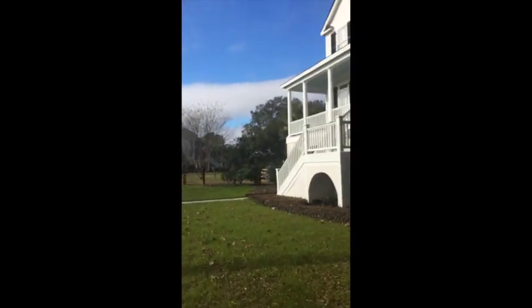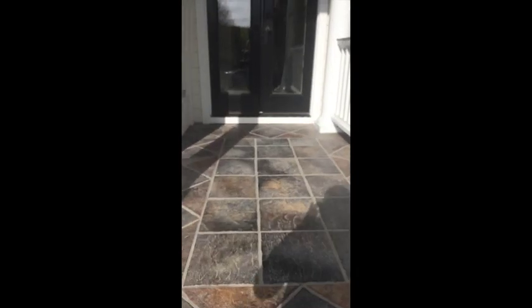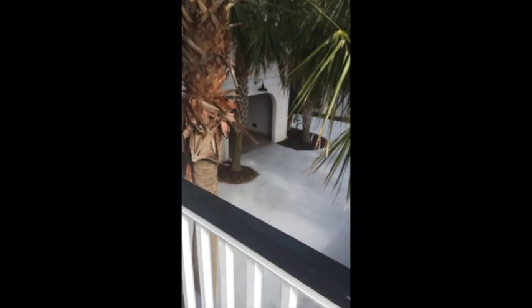So let's go back over to the front of the house and go upstairs and have a look. So other than the construction going on next door, this is an extremely quiet neighborhood. Here is your covered front porch with a ceramic tile floor. Again, there's your garage bays. And the front door is here.